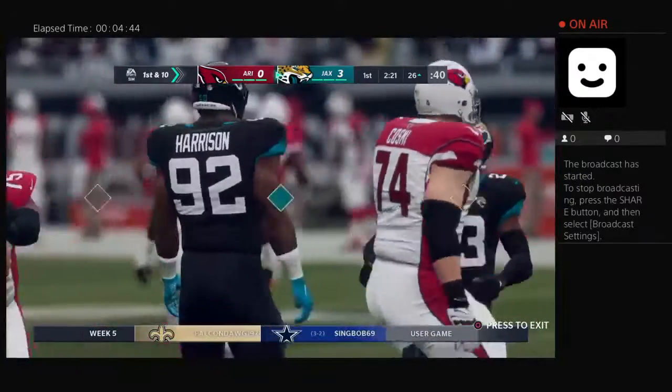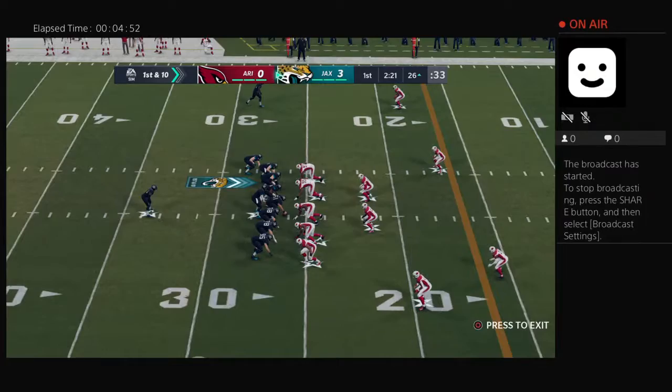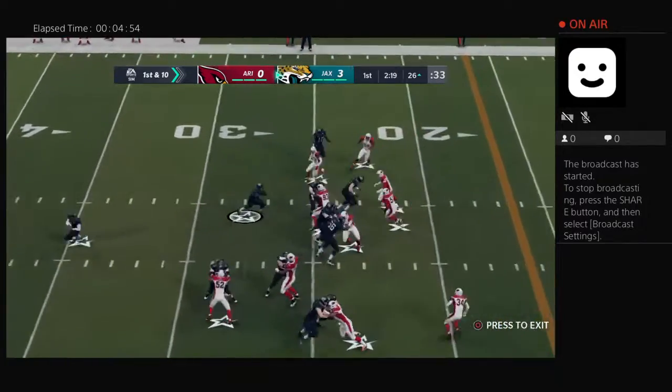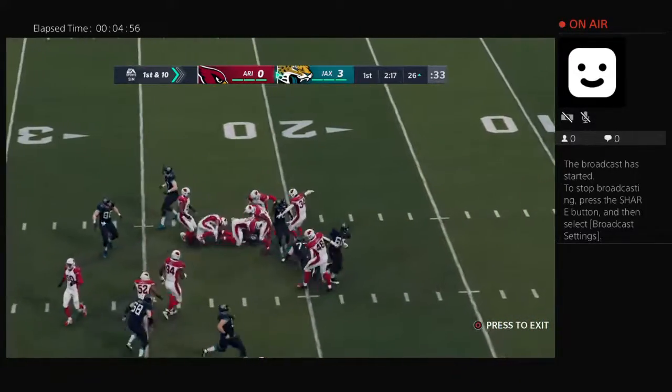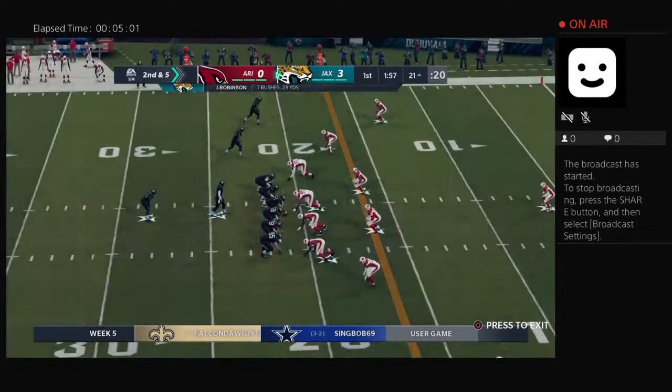Intercepted. He's just got to be thinking, I hope that's not a harbinger of things to come. Very first pass of the afternoon picked. And where do you go from here? Because when you start that way, do you allow that to seep into you and stay with you the rest of the game? Or do you find a way out of it? We're going to find out.